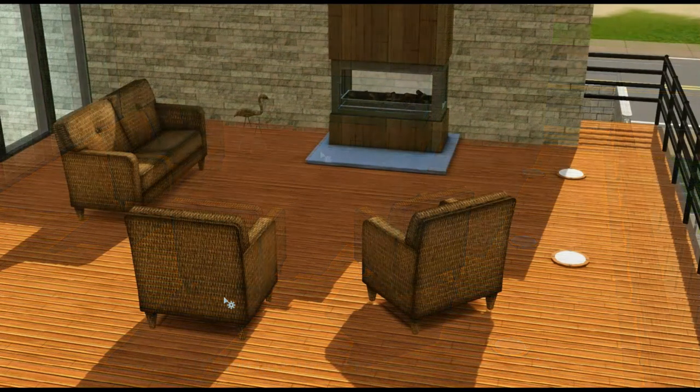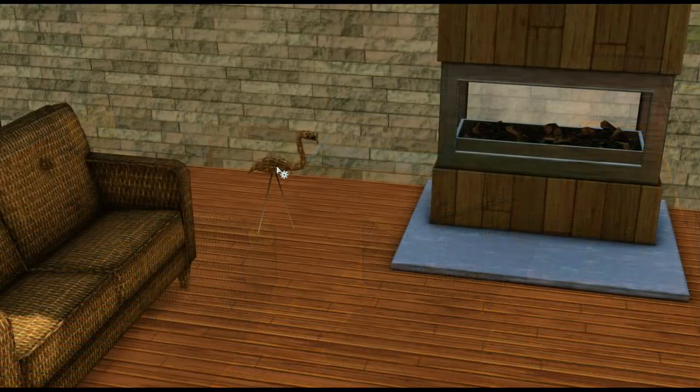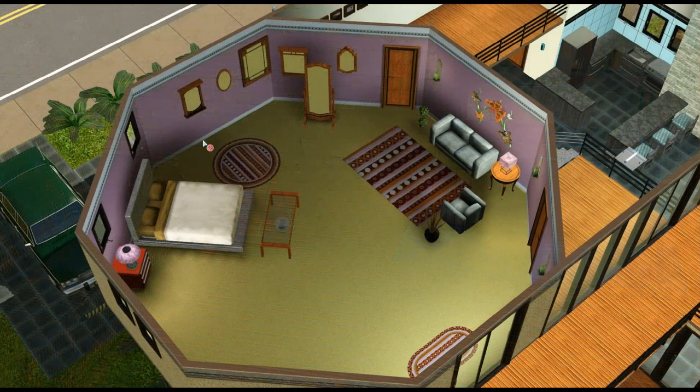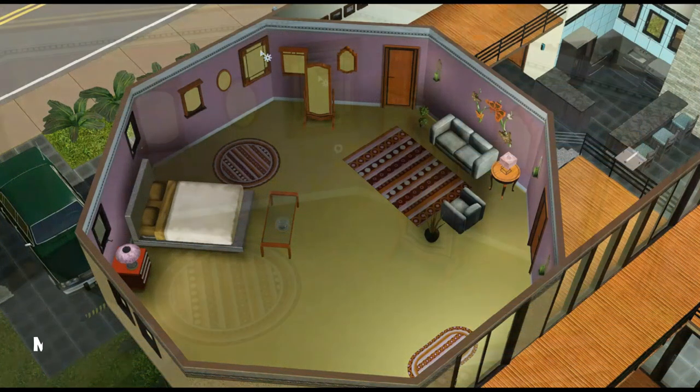What do you think about the flamingo? Do I keep it? Yeah. So I'm going to keep the flamingo, my nephew likes it. Okay, I guess we found the bedroom, and I think that guy likes himself. Je pense qu'il s'aime. At least he's not a vampire.